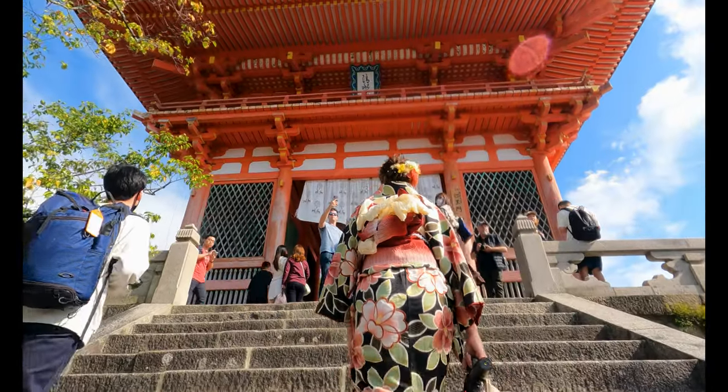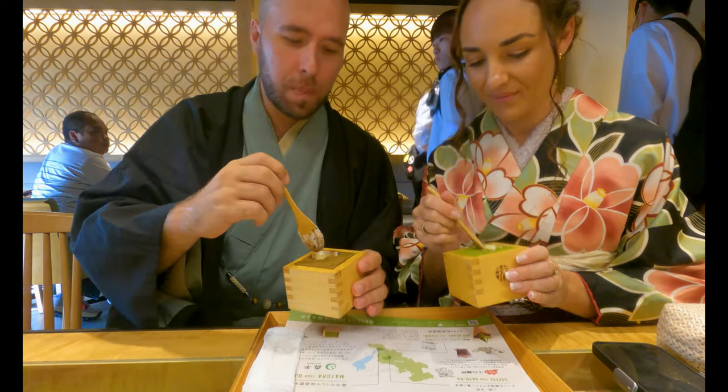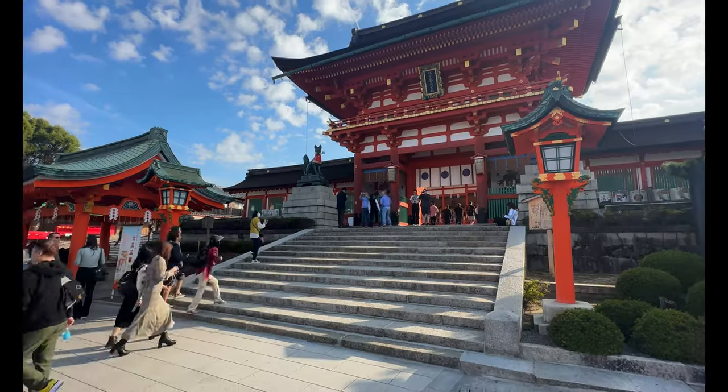Today we'll be exploring Kyoto. Wow, amazing. That's very salty. The Yasaka Pagoda.